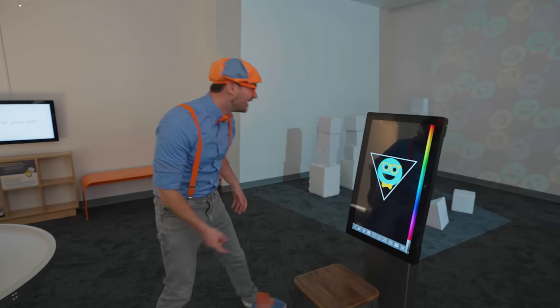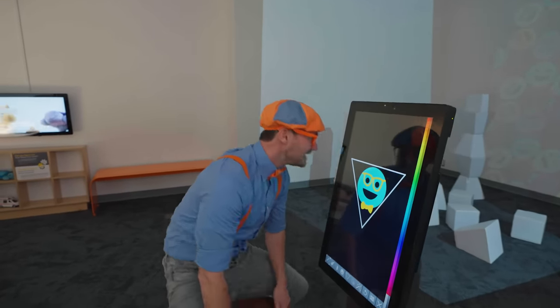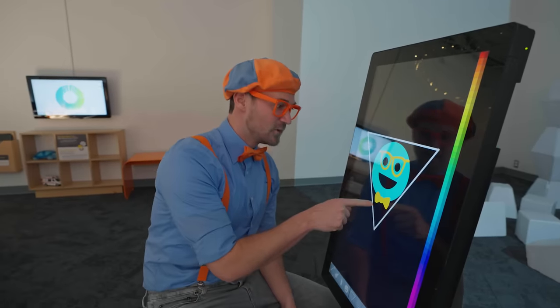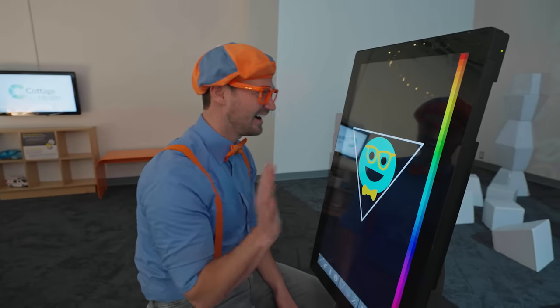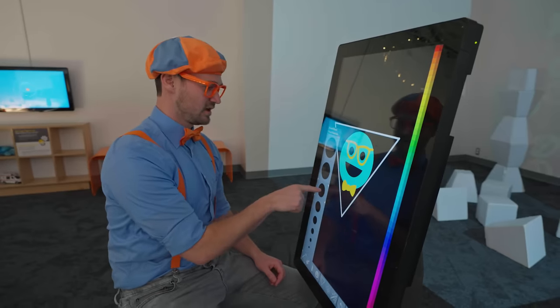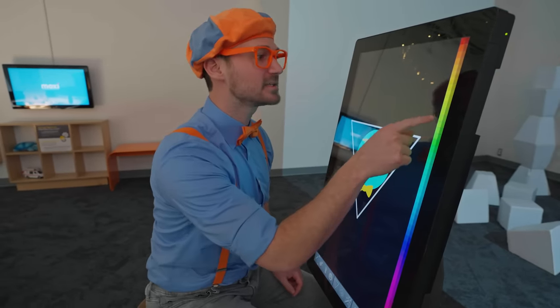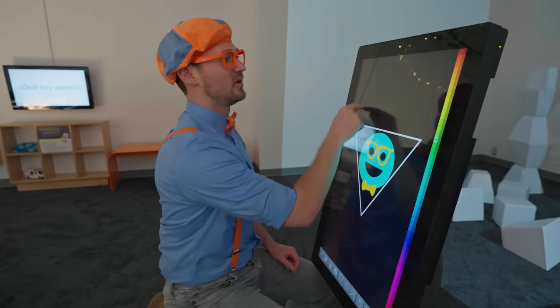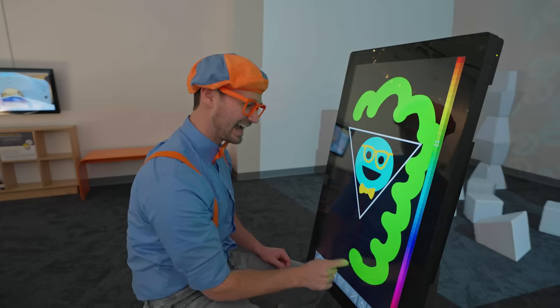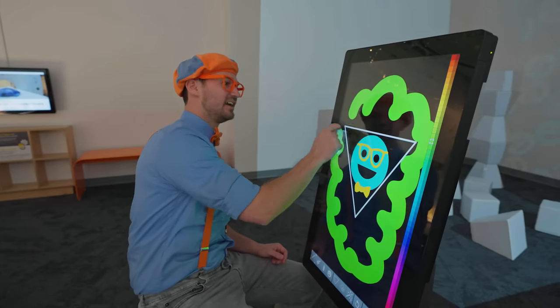Whoa, look! It looks like me! Wow, see my orange glasses? Ooh, and my bow tie? Oh, hello, Blippi! All right, let's use a paintbrush. Really big. Let's use some green. Ooh, look at this. Whee! Yeah, I can draw with my finger.